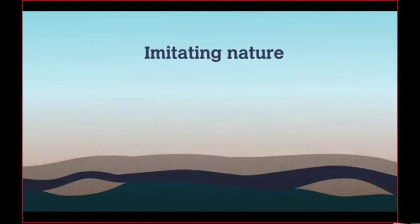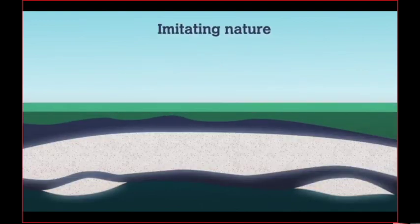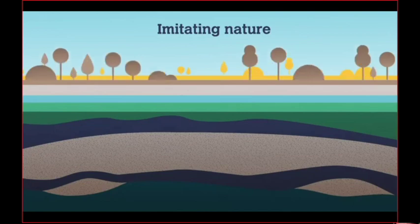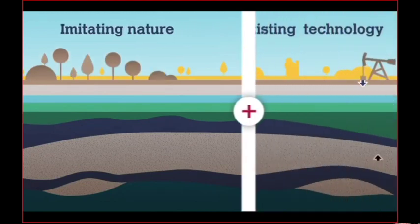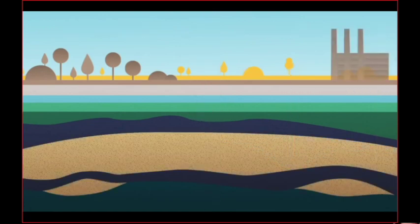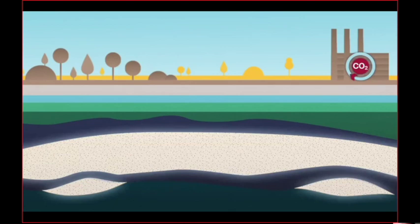By imitating trapping methods used by nature to store CO2, gas and oil for millions of years. And by using existing technology to transport and inject the CO2. Technology which has been used for decades by the oil industry. Storage starts by pumping liquid CO2 into a carefully chosen reservoir.